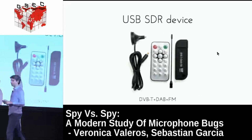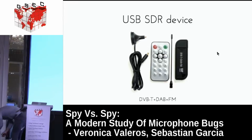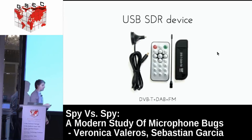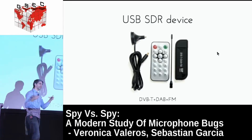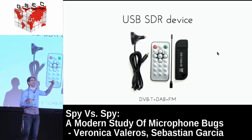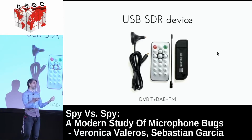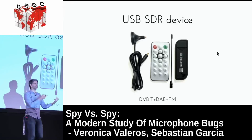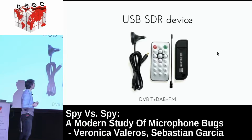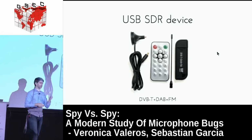For using the software, we are using software-defined radio. Software-defined radio is like this device. It's a group of software tools that communicate with hardware able to transmit and receive radio frequencies. So you can configure the frequencies in real time and receive and send very easily. This is a digital TV tuner that costs $10 on eBay or similar places.